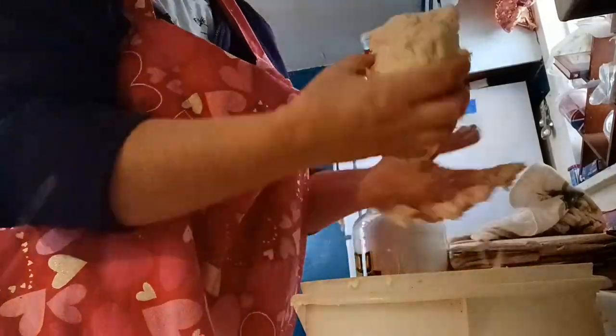And then when you are done mixing, you're going to have to hand knead and then let it sit in the fridge for an hour.